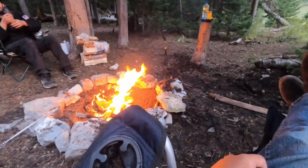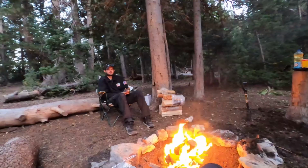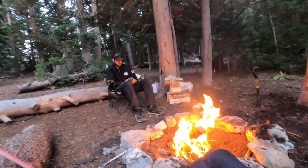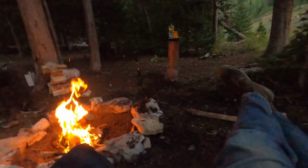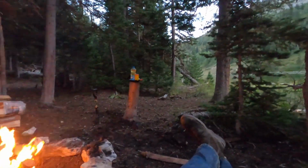Otherwise, 4 bundles of firewood, Tryson's cold water from a creek through his LifeStraw, some hot dogs and some stuff for some burgers, and we'll be set. And of course, Autumn's out there somewhere. But yeah. Oh, there she is.